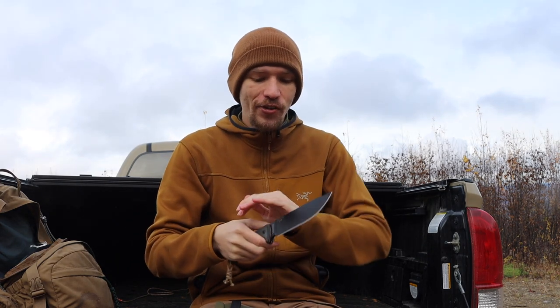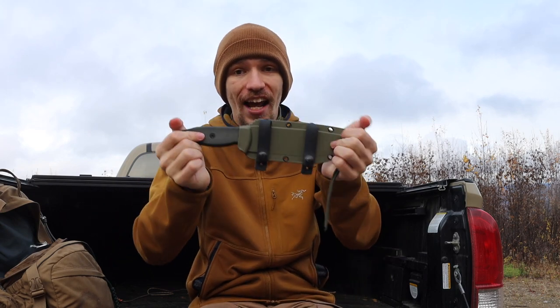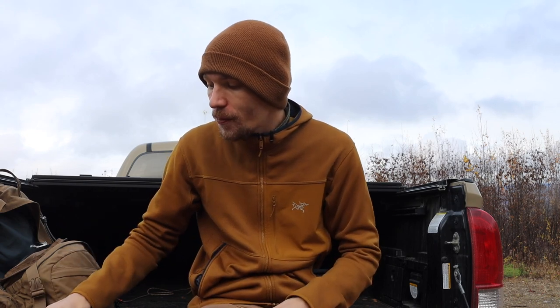It's so sharp. I also flattened the spine to make it better for striking ferro rods. This knife is just great, and I have it set up for scout style carry. It's just an awesome blade overall.